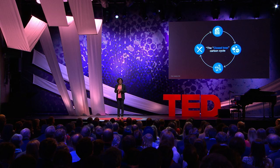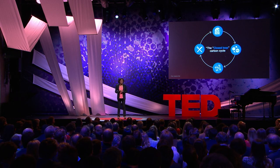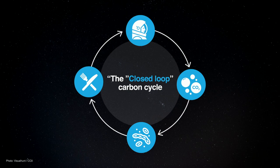What they came up with was actually quite interesting, and it involved microorganisms, which are single-celled organisms. And they also use hydrogen from water. The types of microbes that they used were called hydrogenotrophs. And with these hydrogenotrophs, you could create a virtuous carbon cycle that would sustain life on board a spacecraft.